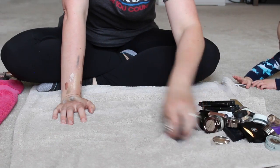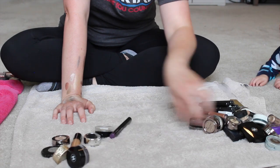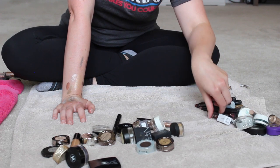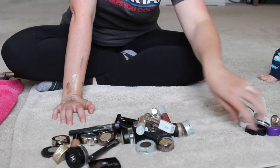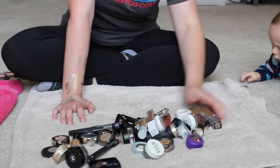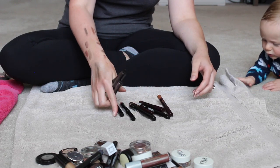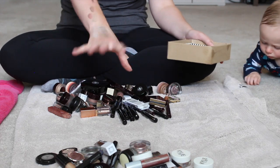All right, so here's what I'm getting rid of. 1 through 8, 10 through 20, 22 through 27, and 29 through 38. I'm getting rid of 39. And I'm keeping 1 through 10. I'm keeping 51.